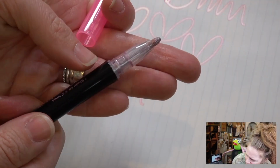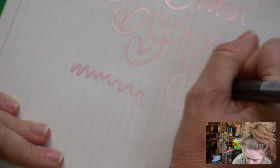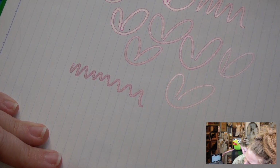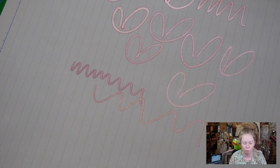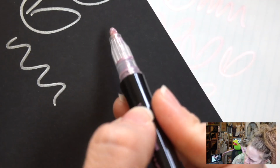Okay, so up next was supposed to be this baby pink one. And once again, the tip there looks solid silver. Yeah, there's literally no difference. Can you guys see anything? This is just a video of me screaming, can you see anything? It's so weird. It changes color right as I'm drawing it.